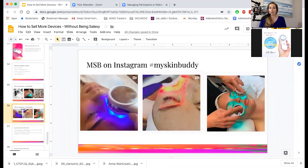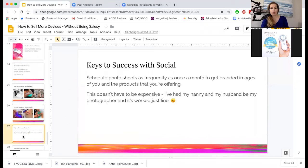If you're someone who's like, I am not ready to be in front of the camera, do a video of you using the My Skin Buddy. It's going to help improve your algorithm by having those different types of posts, and you don't have to be on camera. So super, super easy way to do that. Now, keys to success with social.